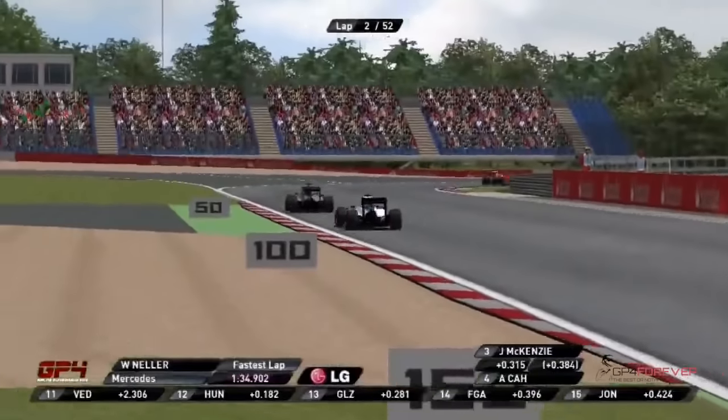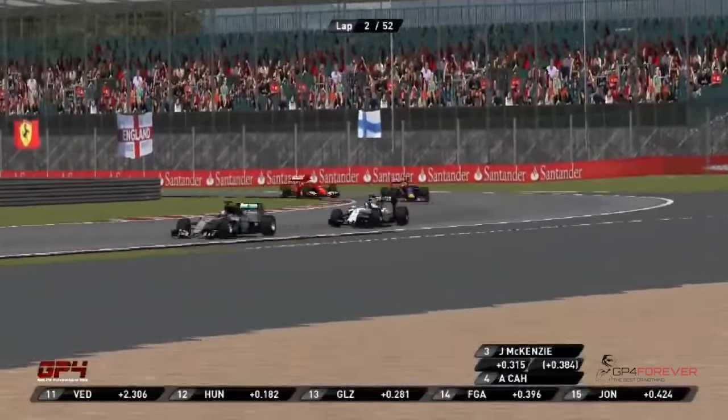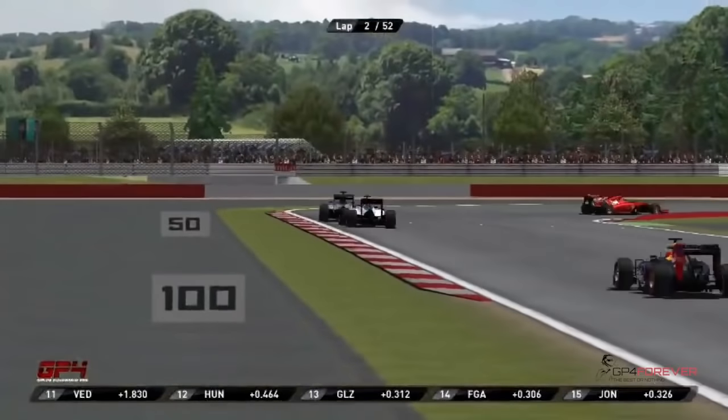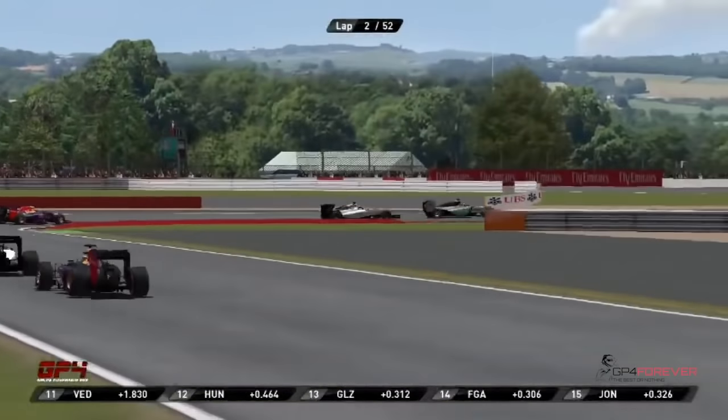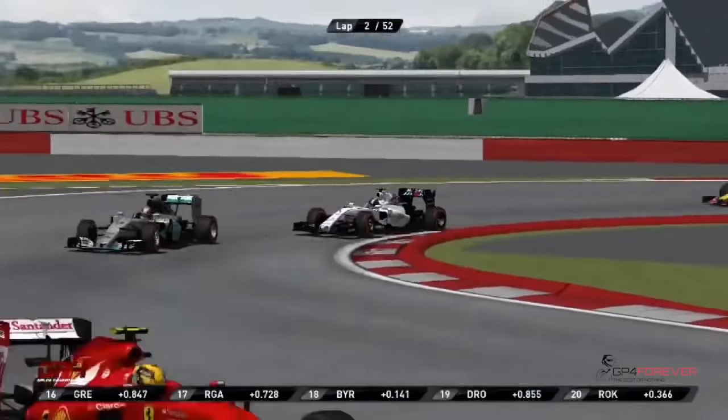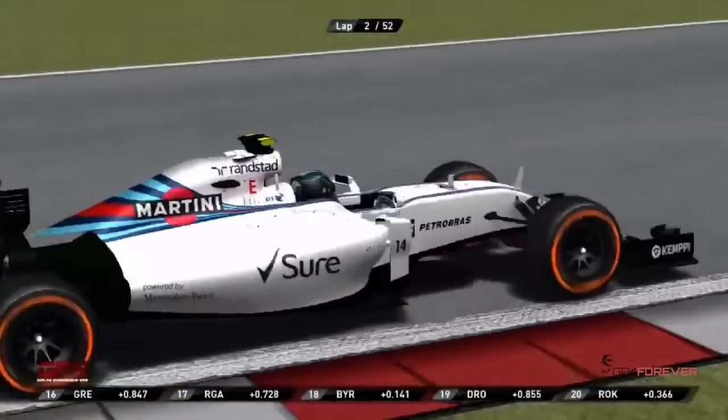Carr is now right behind McKenzie. Will Neller showing his authority by setting the fastest lap, but Carr is right behind McKenzie as they come through what is called the loop here on the Grand Prix circuit. Carr right behind McKenzie. Will he try and make a move coming down the back straight? I think it's the Hangar Straight, I believe it is.